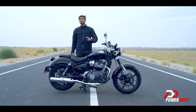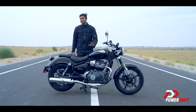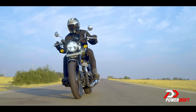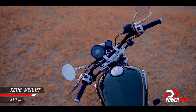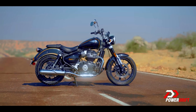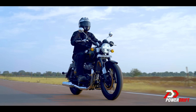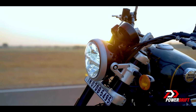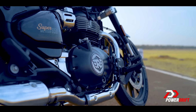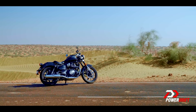And that's the second point of concern. Weight. Wait, let's not rush into this. 241 kilos, heavier than the 650 twins. Do you feel it? Yes, during U-turns you will. Getting it off the side stand? Yes, you will. Getting it on the main stand? Oh yes. But when you start riding it, nah, you will never feel it.